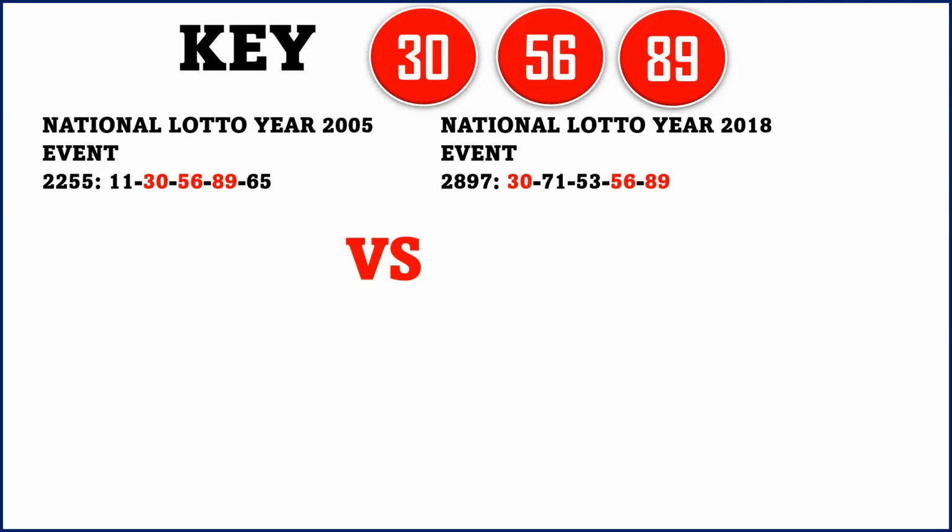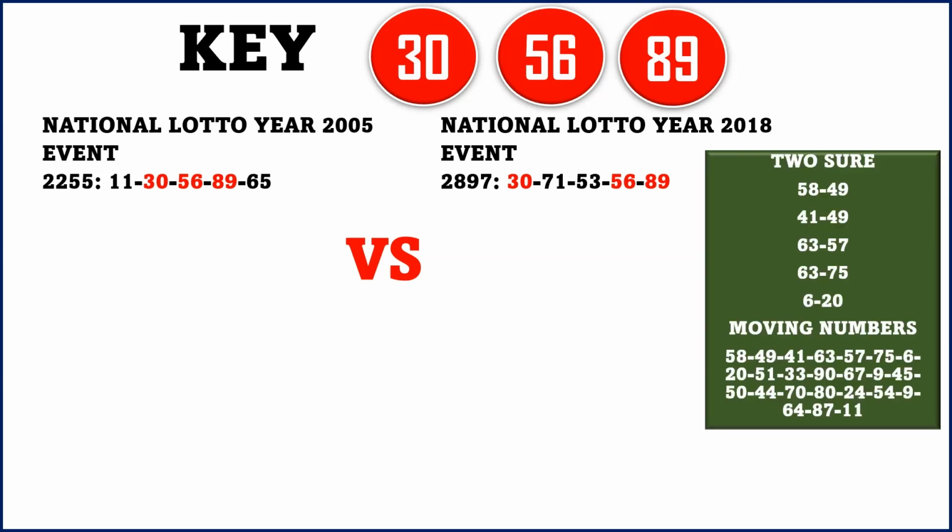Now this key is very simple. When these three numbers 30, 56, 89 drop together in winning of the 590 lottery system, it means that these are the set of numbers that you can invest your money in, the two directs and the moving set of numbers. And basically, we are going to use the moving numbers and the two direct set continuously for between 9 to 12 weeks. That is to provide you winning ticket. Alright, so you stick continuously.